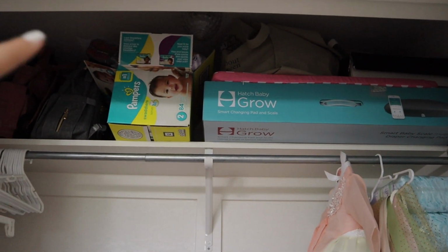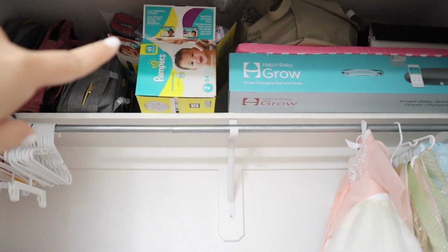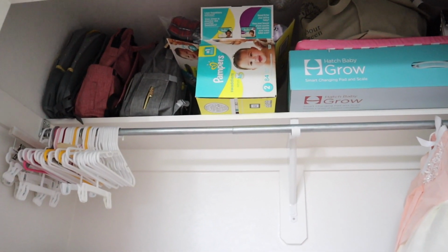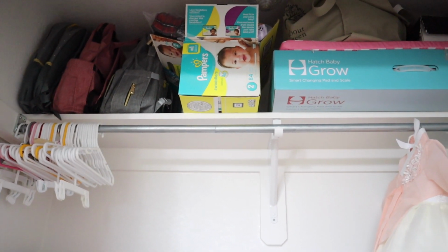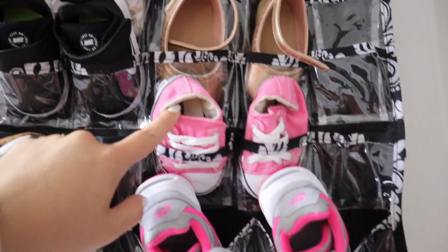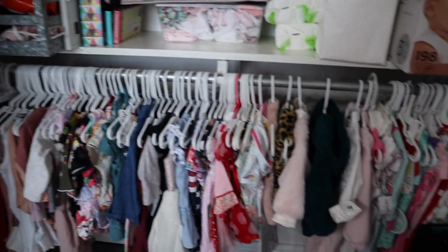And those are clothes that I've been keeping in that Pampers box that she's outgrown. Whenever I clean out her closet, I get out Ziploc bags and I write down the age she was and the size the clothes are and seal them up. And then those are just some extra diaper bags. These are her shoes currently. I should probably try these on because these may not fit her right now. So yeah, this is what everything looks like.